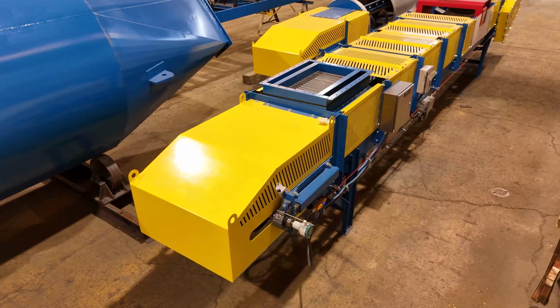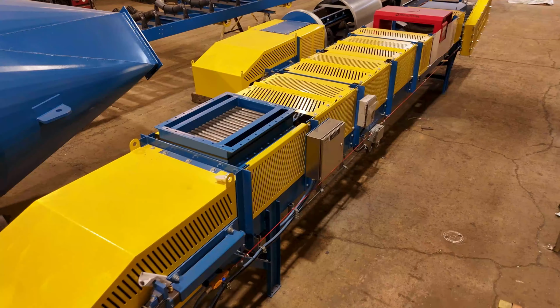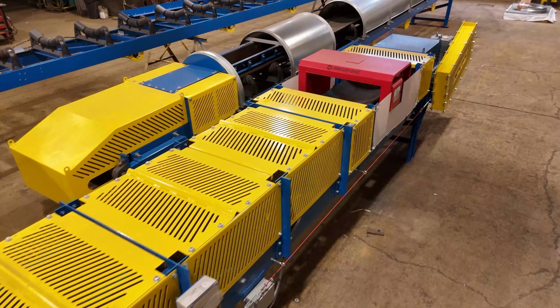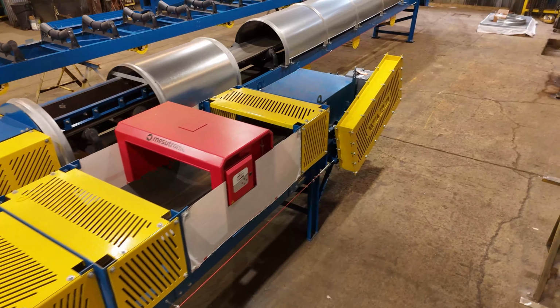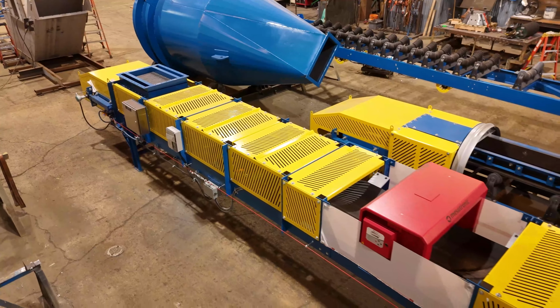The opening at the top is where the material's fed in, and this one has a built-in rod gate. You can see the rods in the video, and one of the silos that we're making bolts on top of that. The red item is a magnetic pickup. It's got a large electromagnet in it that pulls any steel material out of what's being conveyed.